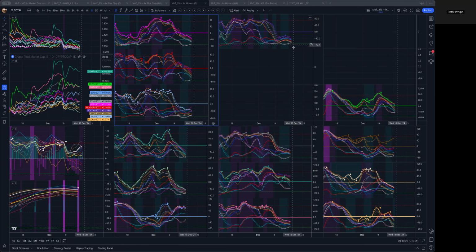Polyx rolling into an underperform, mixed but underperform. Pepe underperform. Doge looks like it might start turning into an outperform. Underperforming Shiba, underperforming Floki.